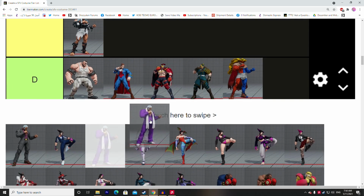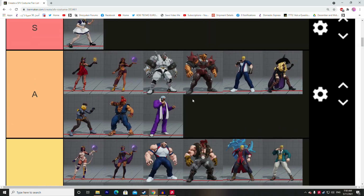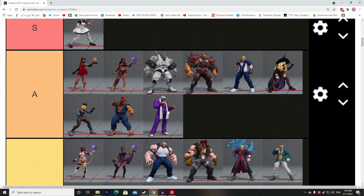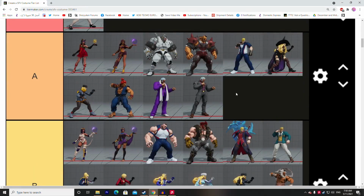Not a big fan. I do actually like the story costume a fair bit. I'm gonna put this one an A, actually. This one looked cool. I'm not sure what about it, but it makes Urien look like a cooler villain, like a villain who doesn't give a fuck. So I do like him. And I do think that default Urien is actually, I like default Urien the best.